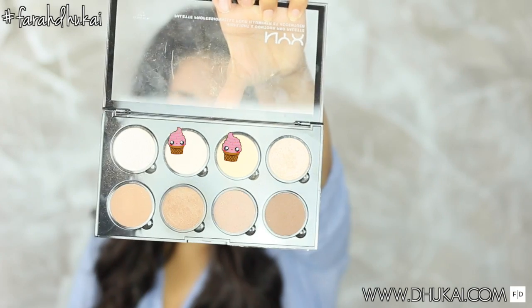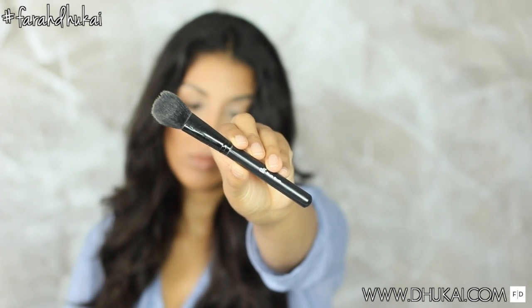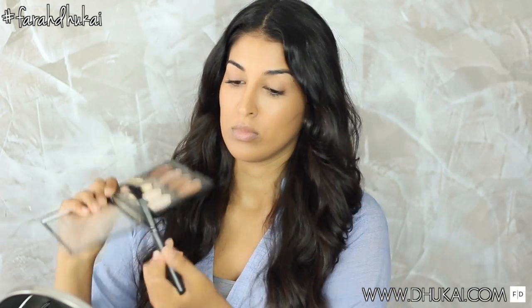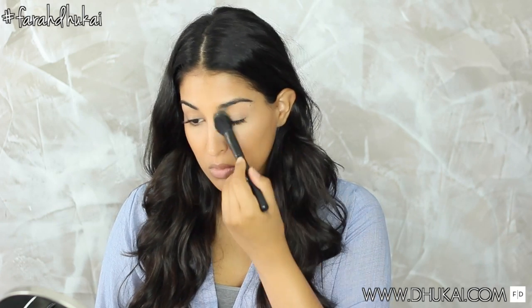So for this entire look, I'm using my NYX contour palette. I'm mixing the white powder with the yellow powder. I'm going to grab that with my e.l.f. blush brush. And I just go back and forth on the two colors, tap off the excess, and pat this onto my under eye and wherever I really want to highlight and brighten up my face.